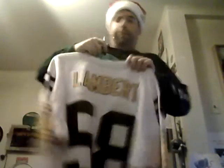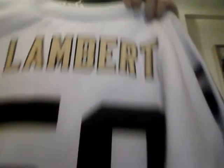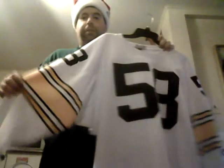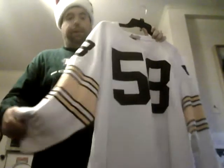But this is an older run Mitchell & Ness, and it's single stitched everything besides for the back. The Lambert is double stitched, and it is on a nameplate and then the 58 single stitched. And again, gotta love those long sleeves. I don't have too many long sleeve football jerseys. I think this is about my fifth that I have, maybe fourth or fifth. So I really don't have too many of them.